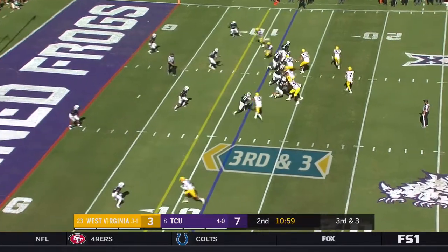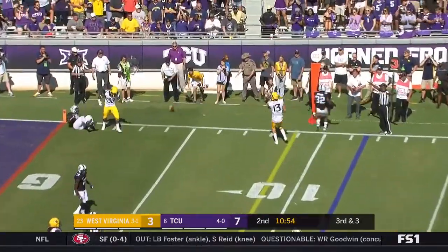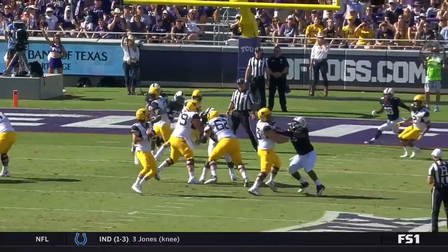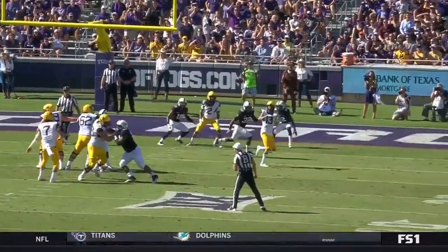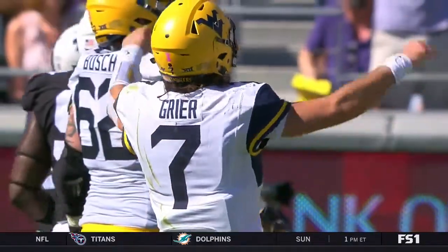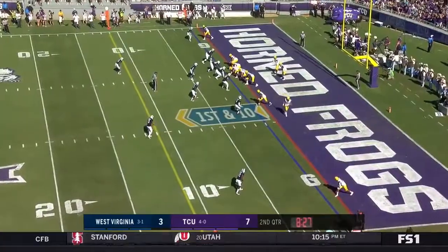10th play of this West Virginia drive. They need 3 yards. Overthrow Sills, picked for him. Had a lot of running room, just out of reach, and you could see Will Greer frustrated, knowing he's good enough to make that throw, and really their own 5.